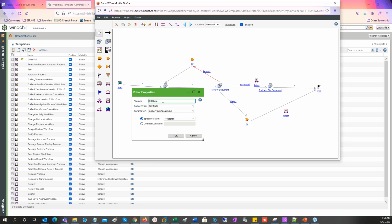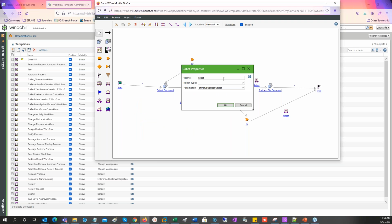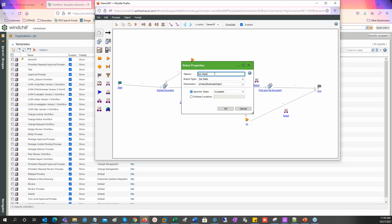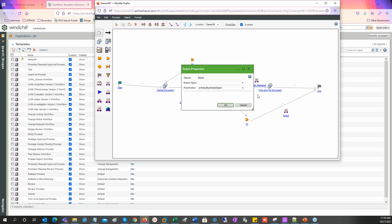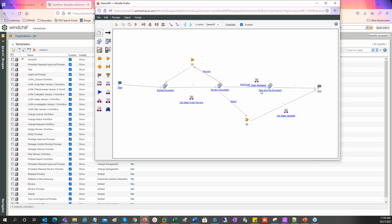So under review, and then here I can go and set the state to under review. And this one here, when I use it to set state to released, I'm going to change that state to released. And lastly, this one needs to be set to obsolete. Set that state to obsolete. Make sure I save my changes.